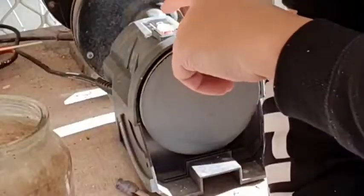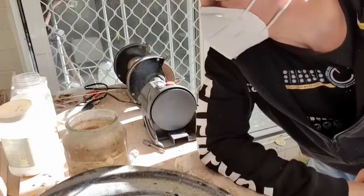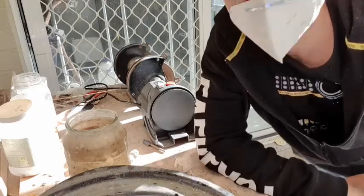Here's a new flat lappy kind of tool. I've got a Dremel just out of camera shot. But what I was going to do was talk to you about something very important. I was going to talk to you about sand.